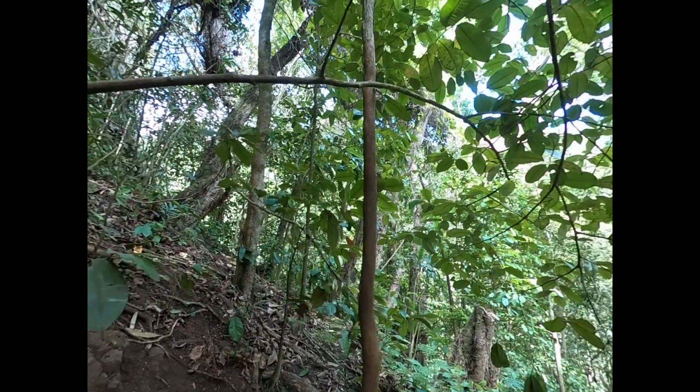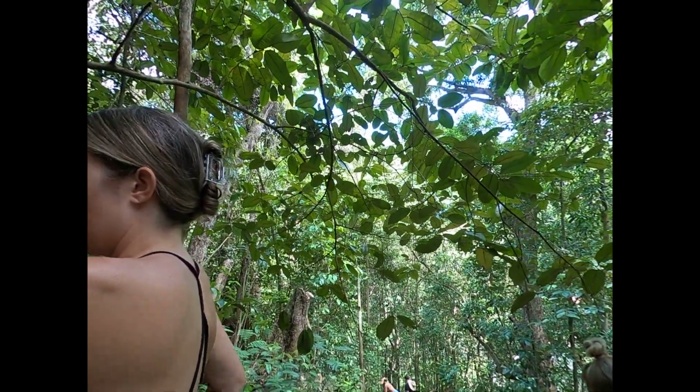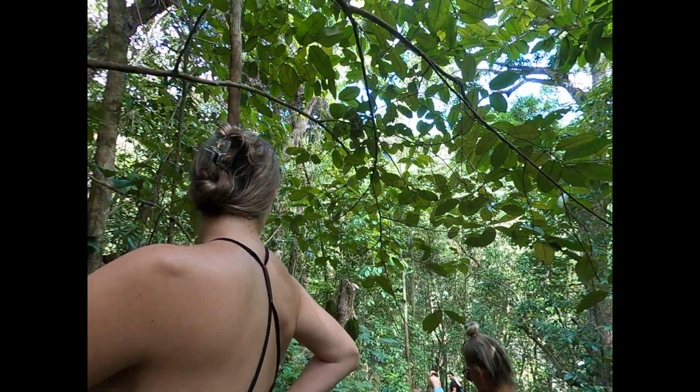When you get there, you can go down backwards, like you're rappelling. If you go down forward and hold onto it, you'll slip. If you go down backwards like you're rappelling, it's easier, and I think you get more strength in your arms.